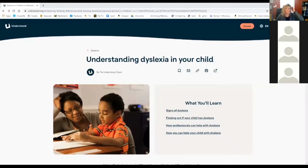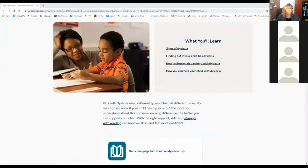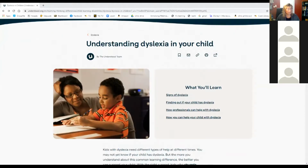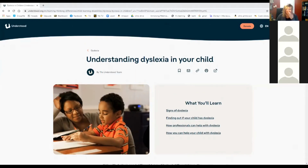This website, understood.org, has a plethora of information in short, pithy articles. It tells you at the beginning all the time what you can get out of that article or that webinar or that podcast that they have. They almost always have a one-page fact sheet that helps you to just get a glimpse of what you need. Nobody has a lot of time to be diving into a lot of text.